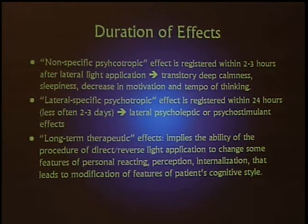I found this very interesting. He defines different effects according to the time frame. So what he finds is that within 2-3 hours after the application of lateral light patterns, he has what he calls non-specific psychotropic effects. And he sees that this translates as calmness, sleepiness, decrease in motivation, tempo of thinking. So it's non-specific in the sense that he gets similar effects for both the direct and the reverse patterns.